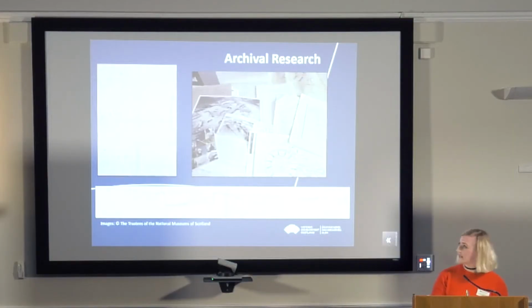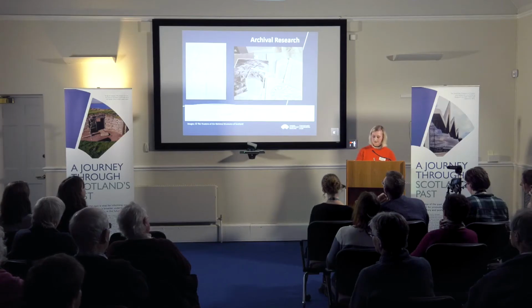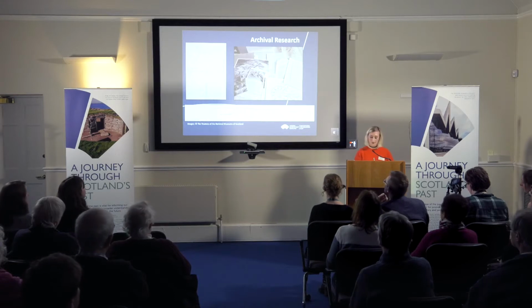So in the 50 years since the excavation, the archive for the site has become quite dispersed, with the artefacts and the paper archive finding its way into the collections of the National Museums of Scotland, Historic Environment Scotland, Kelvingrove Museum, and also the National Archives of Scotland. So it's a bit all over the place, but we have now brought it together. There may also be material from another mound on the site, which is known as Bruach Moor, which was deposited in Cambridge.